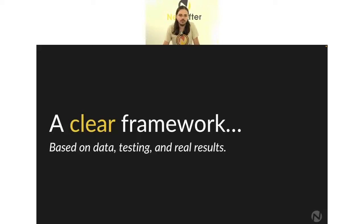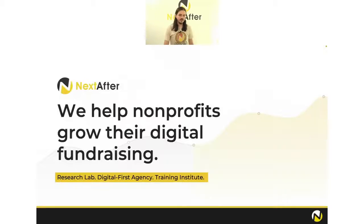And so what we're going through today is a clear framework based on data, based on testing, and based on real results that you can use to provide some level of clarity to the recipient, putting yourself in their shoes, using empathy to put your best foot forward and ultimately lead to greater giving.